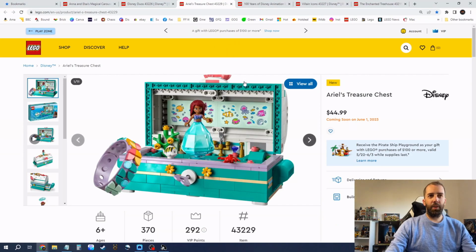Next we have Ariel's Treasure Chest, priced at £43, $45 and €48. With this set you get 370 pieces. I'm guessing this set is to launch alongside the new Little Mermaid film. Why it didn't launch earlier in May with all the other Ariel sets, I'm not quite sure, but there we go.